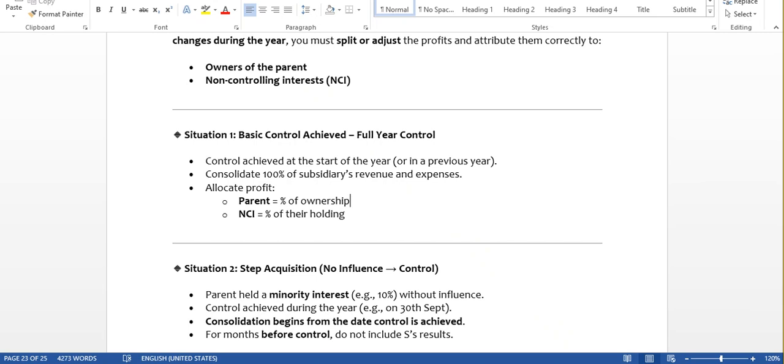Now, for the basic control achieved, if a full year is achieved, that means the control is achieved at the beginning of the year, right? So we consolidate 100% of the subsidiary's revenue and expenses. We are not sharing it in periods like first period, second period, right? Instead, what we do is that we allocate the profit to the parent company and the subsidiary company.